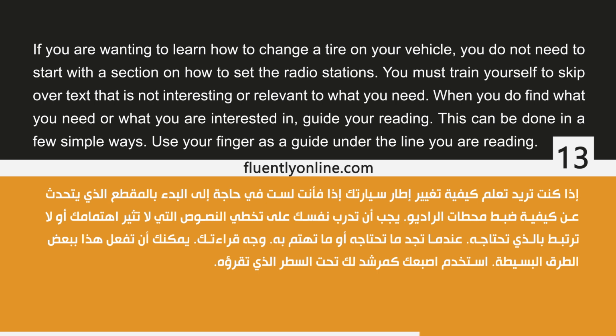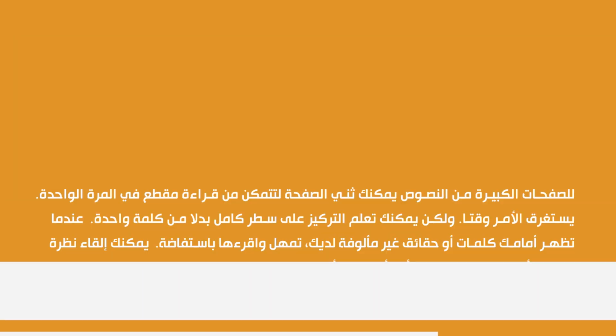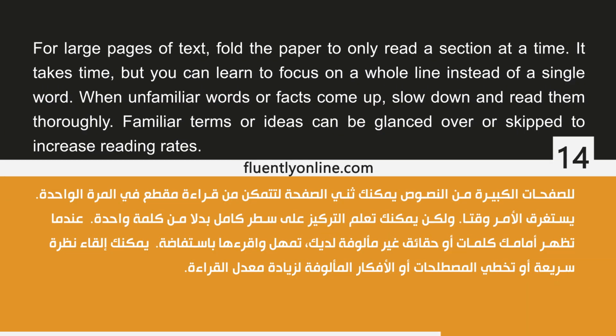When you do find what you need or what you are interested in, guide your reading. This can be done in a few simple ways. Use your finger as a guide under the line you are reading. For large pages of text, fold the paper to only read a section at a time. It takes time, but you can learn to focus on a whole line instead of a single word.